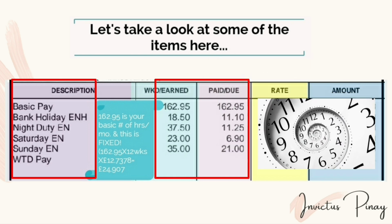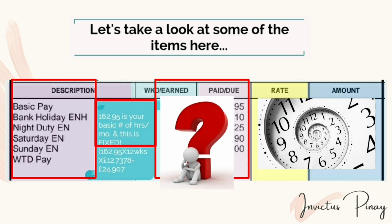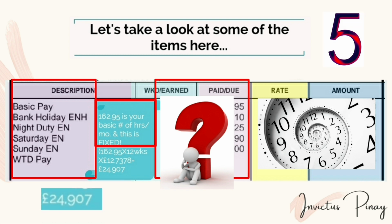Your basic monthly pay is equivalent to 162.95 hours a month. Where does this figure come from? I'll show you. Let us assume that you are under Band 5 with an annual salary of £24,907. By the way, this payslip is based on that pay band. Remember that this payslip is based on a monthly pay period.